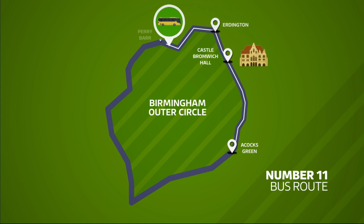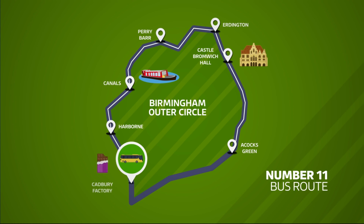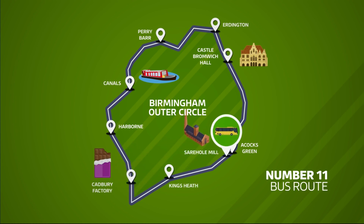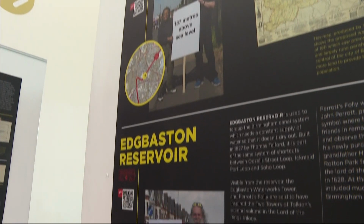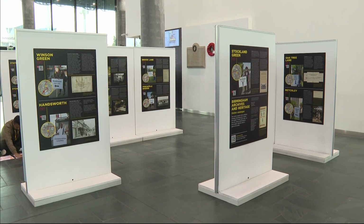The 26-mile route begins at Acocks Green, and whether you're going clockwise or anti-clockwise, blink, and you may miss some of the route's iconic city landmarks, like the Jacobean Mansion, Castle Bromwich Hall and Gardens, and Sarehole Mill, which inspired Tolkien's The Hobbit. There are 266 bus stops, and if you have the time, it can take up to 3 hours to do the entire loop. To celebrate the route, a new exhibition at the Birmingham Library is highlighting the city's landscape, history, and the people that use it, like Joanne.